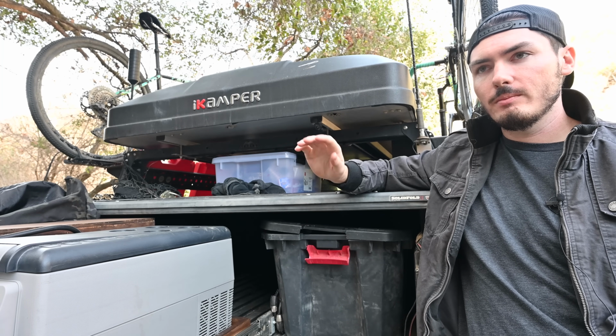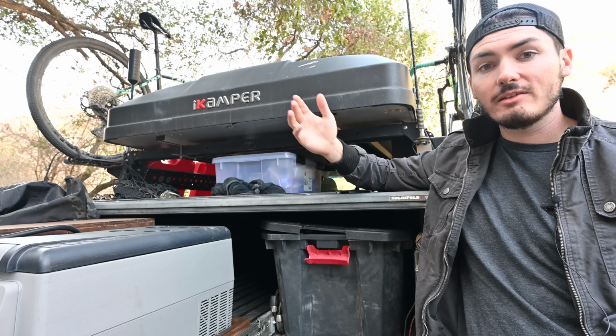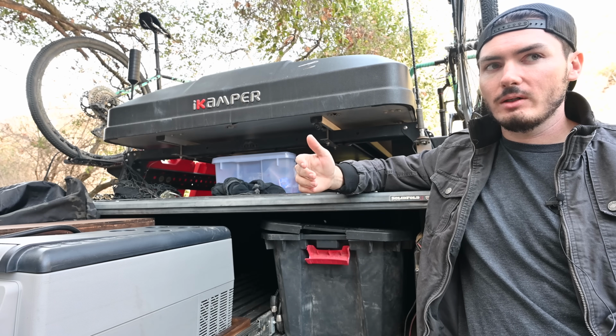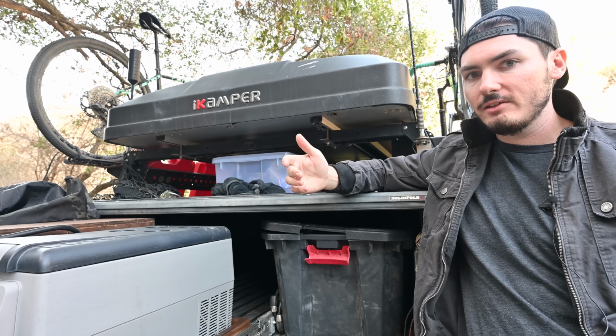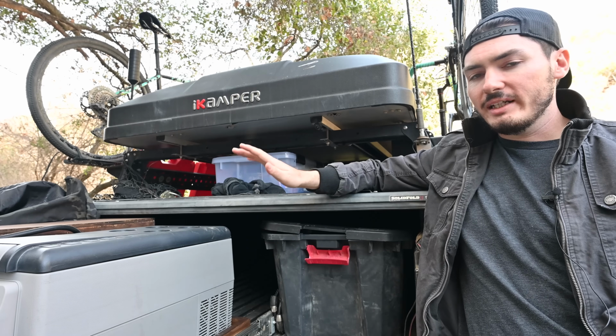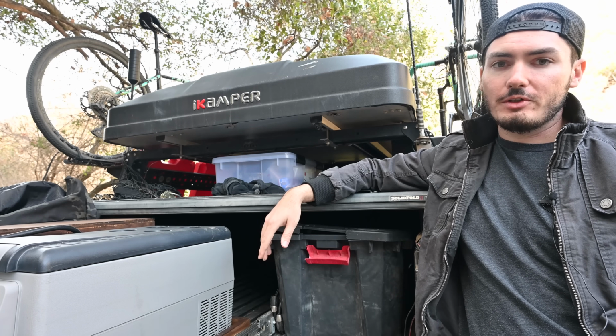I would avoid some of the more name brand ones like Smittybilt, because the quality on that's going to be kind of iffy. And if you go with a brand that is dedicated to rooftop tents, you're going to get much higher quality and warranty support. Overall, in my next build, I'm probably going to go with a camper shell build.